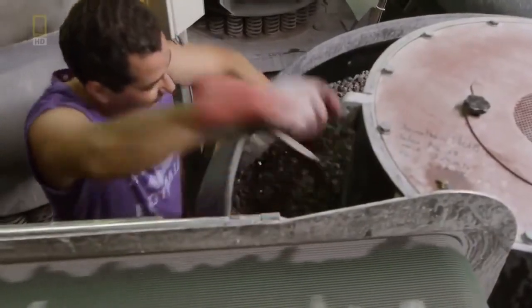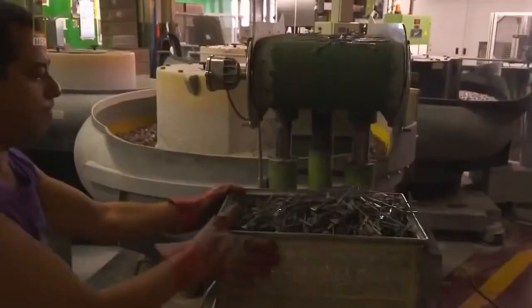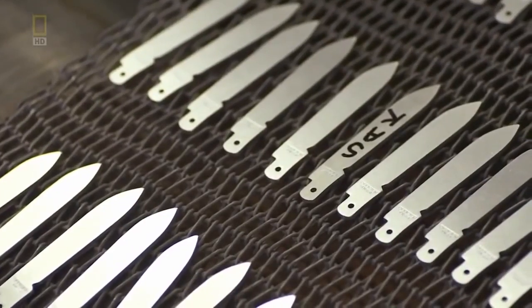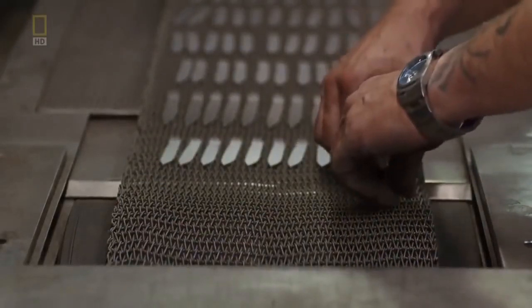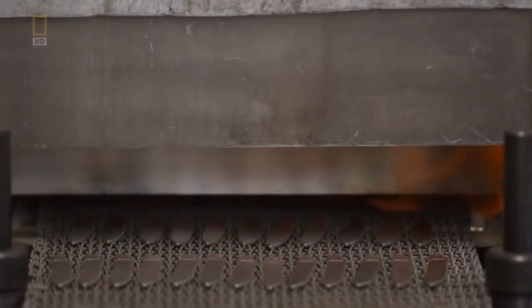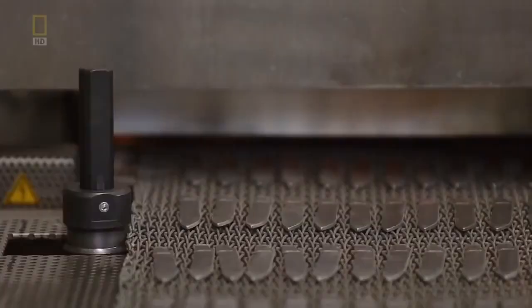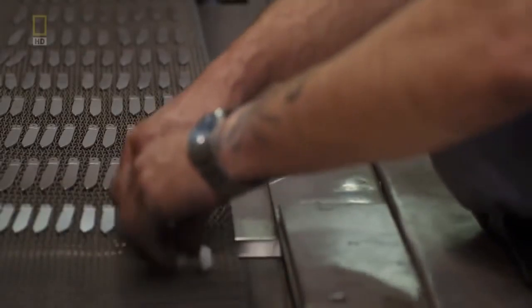Once ready, blades are extracted with magnets. Our blade emerges polished to perfection. It looks like a knife, but it won't yet cut the mustard, because raw steel is too soft. When the steel is too soft and you cut, for example, frozen things or hard bread, the steel would be damaged and the blade becomes dull in a short time.